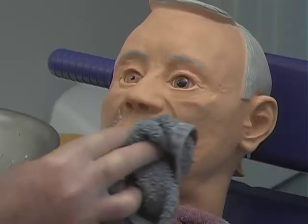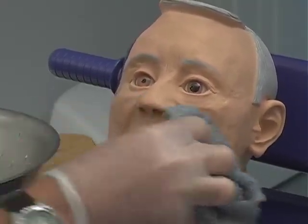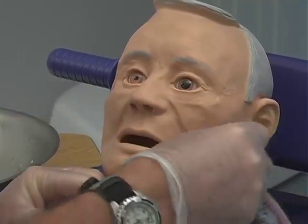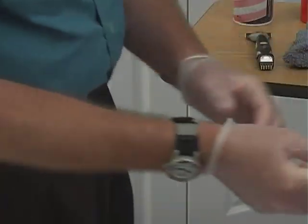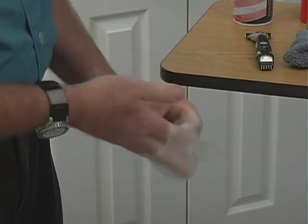Wash off remaining shaving cream and dry face and neck with a towel. Remove your gloves and wash your hands. When shaving with an electric razor, make sure the face is dry. Do not use shaving cream or a warm cloth. You may need to wear gloves. Refer to the care plan for guidelines.